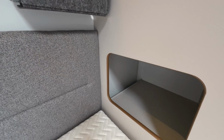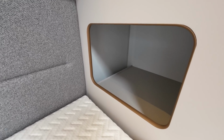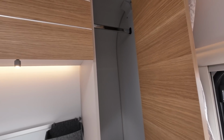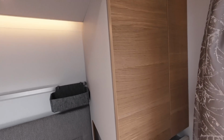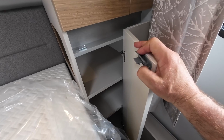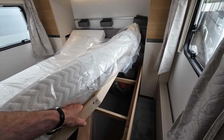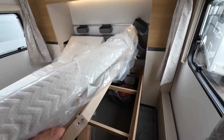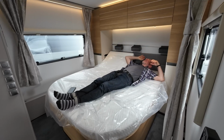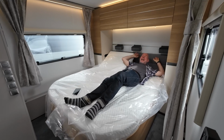To be honest, I think it would have been better to put the USB sockets inside these cubby holes next to the bed. On both sides of the bed there is clothes space, and the bed lifts up to reveal plenty of storage, but as you can see, those baskets get in the way. Now let's put the bed to the test, and oh my goodness, the mattress is so comfortable.